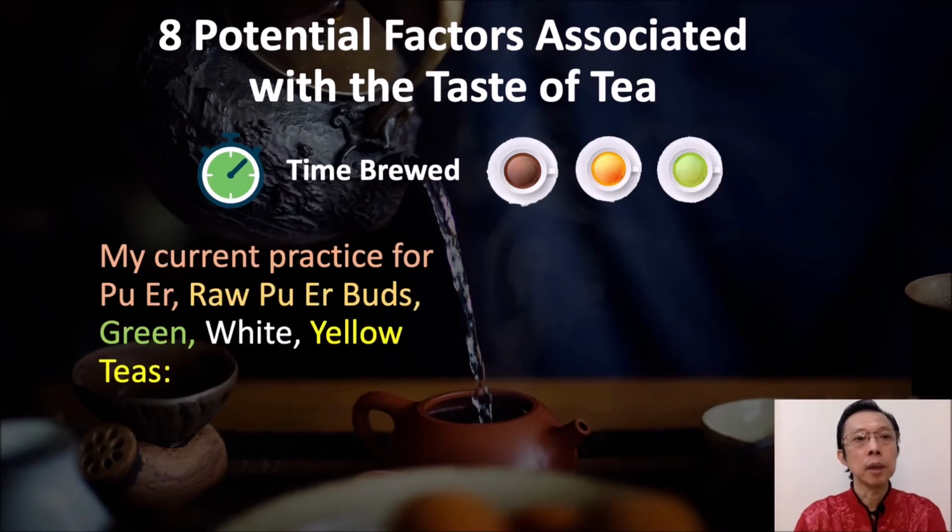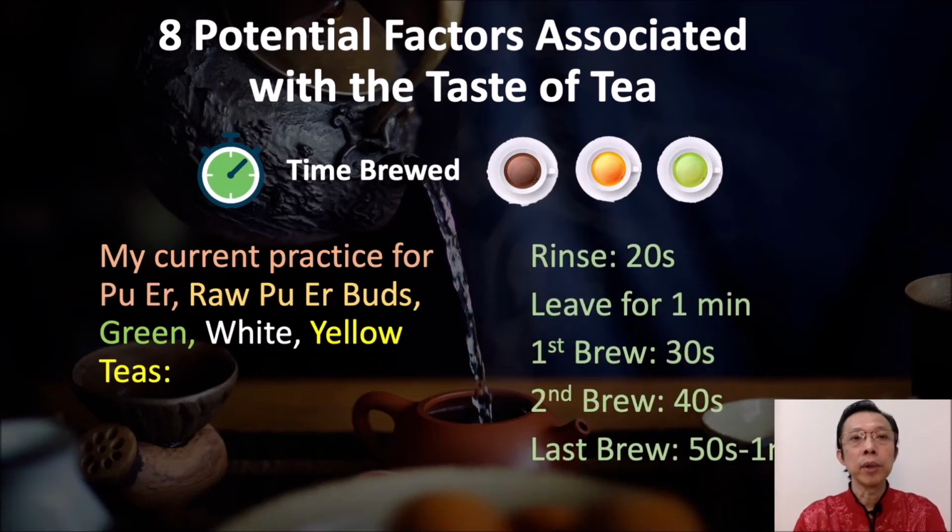Whereas for raw pu'er, buds, green tea, white tea and yellow tea, I will rinse for 20 seconds and leave it for 1 minute. First brew takes 30 seconds, second brew 40 seconds and last brew will be 50 seconds to 1 minute.